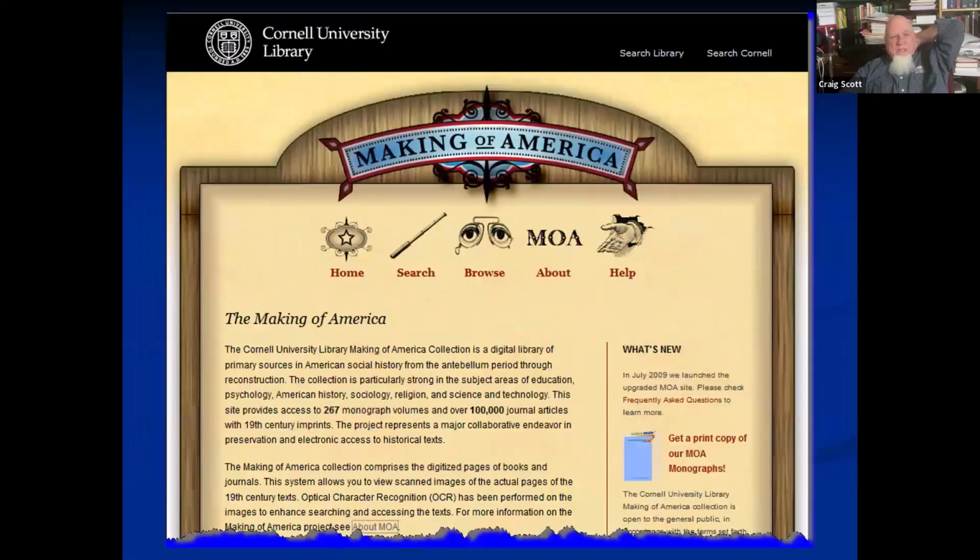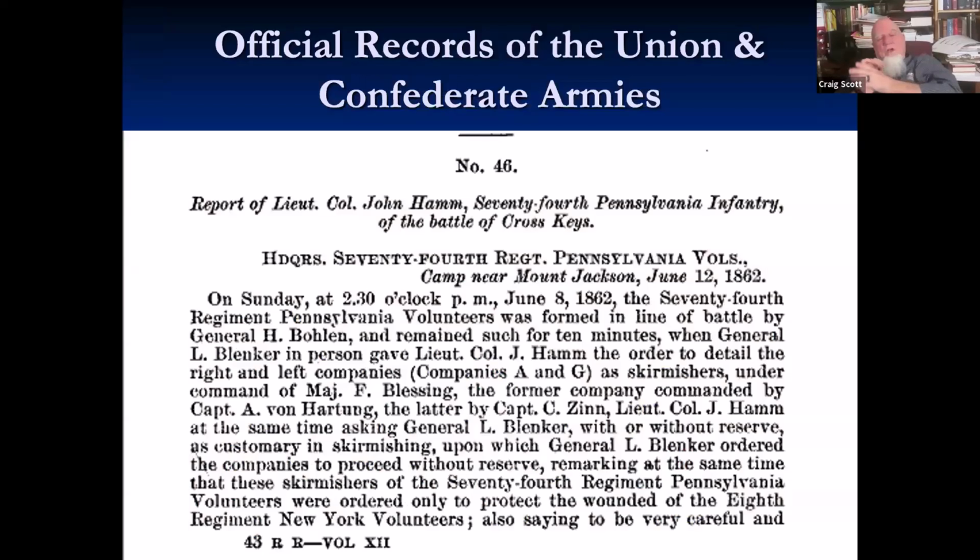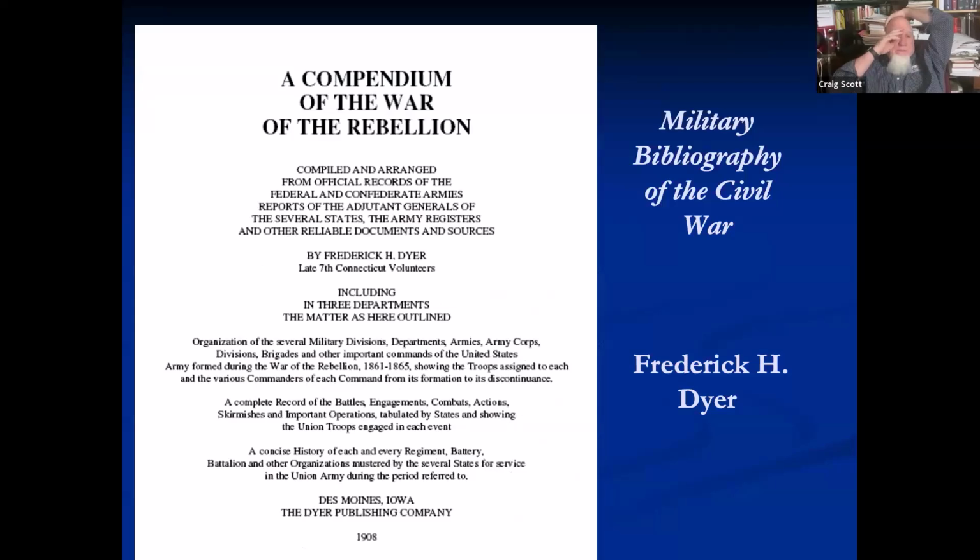There is something called the Making of America, Cornell University Library, that I always go this way to get to the official records of the Union and Confederate armies, but it leads you basically to Hathi Trust. But I like using the Cornell University interface better. There also are the official records of the Union and Confederate navies. I did talk about the Compendium of the War of the Rebellion by Dyer, and it's on Ancestry.